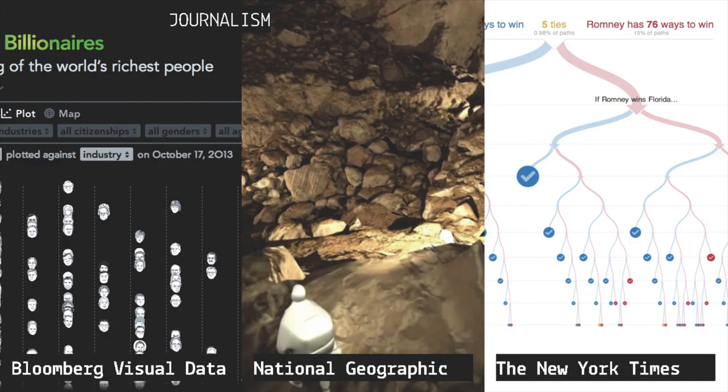But now we actually see a lot of really fantastic work coming out of other areas, not just from these specialists. So in journalism, of course, we have huge interest in data journalism. A lot of institutions, including people from the BBC here today, are doing amazing work. Some of my favorites are coming from Bloomberg Visual Data, National Geographic, and of course the New York Times.